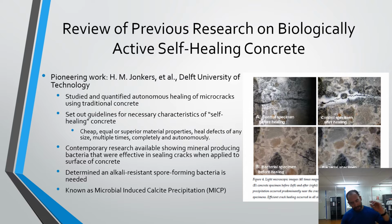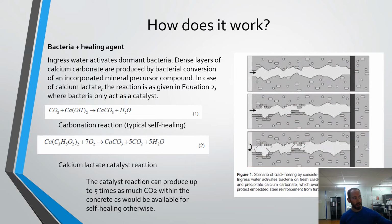But in addition to quantifying the original concrete, he also defined and found a species of bacteria that he could put into concrete that would act as a catalyst to accelerate the natural self-healing capacity of the concrete. So this is how it works. This is the chemical reaction.